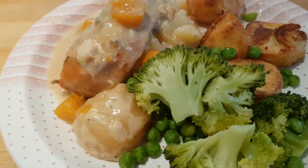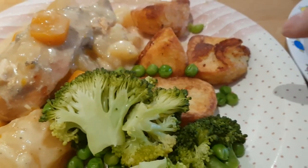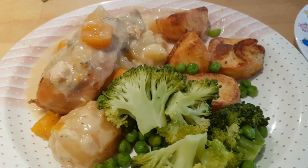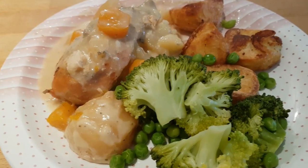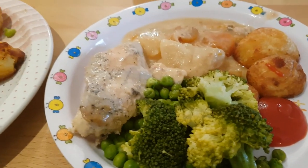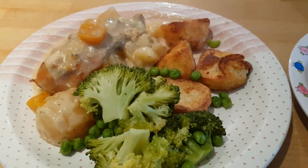Been cooking all day, so you've got the piece of chicken there with some carrots and potatoes. I've done a few roasties on the side just because I had a few potatoes left in the bag. They really needed to be used, so I've just cooked the rest of them up to make roasties. And then we've got some broccoli and peas as well. So that's mine. And that is Caleb's, and there's still plenty of chicken left in the crock pot ready for Tony to make up his plate shortly. So Monday night, a slow cooker chicken supper.